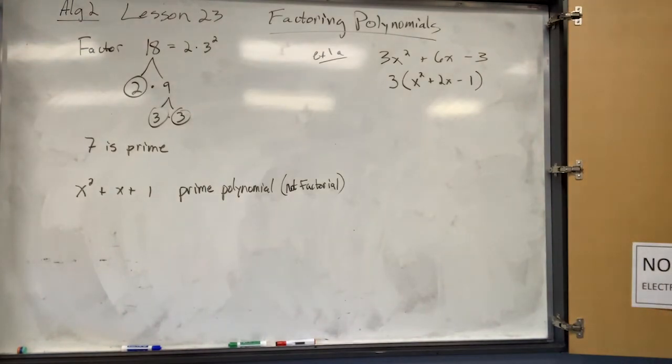You're looking for a trinomial to factor. And we'll talk about this in more detail later, but when you factor a difference of 2 squares, it's the square root of the first plus the square root of the second times the square root of the first minus the square root of the second. Or you could say the square root of the first minus the square root of the second times the square root of the first plus the square root of the second.